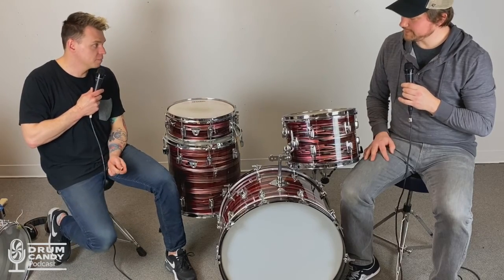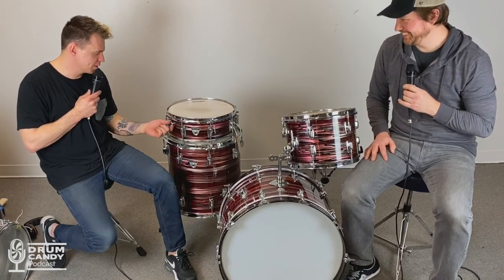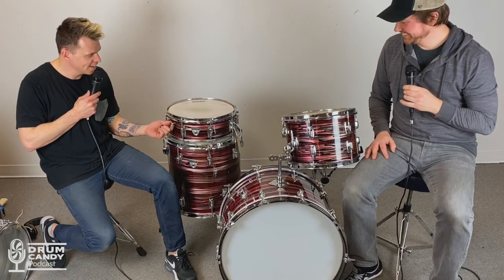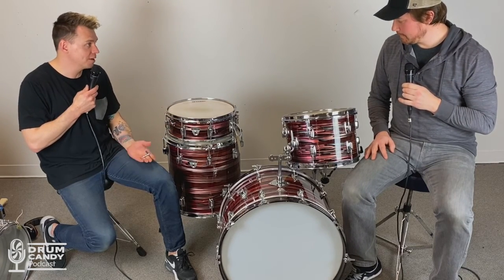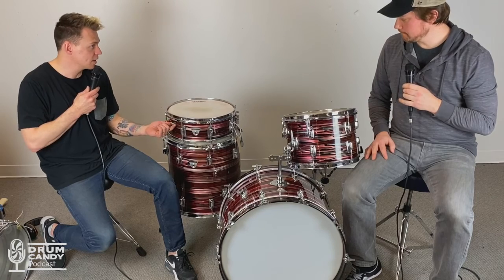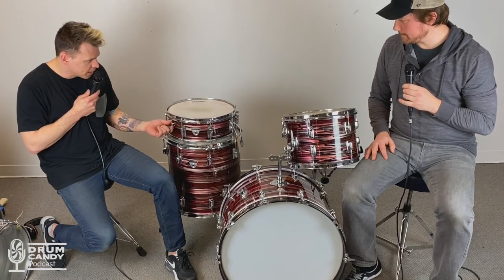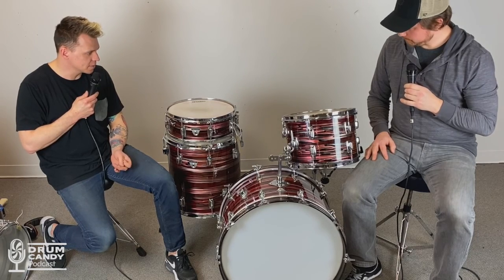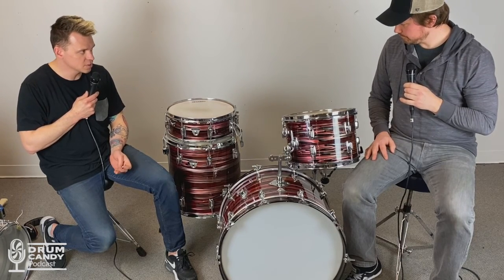I do not like them. Okay. Because when we were kind of getting ready to demo this, they just rattle a lot. And if you like internal muffling, it's great. It's easy. You don't have to put anything on your heads. They function pretty well, but I don't really ever use muffling very often. So to me, it's just another noise to make.